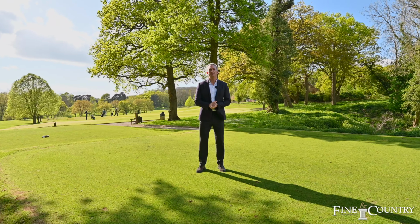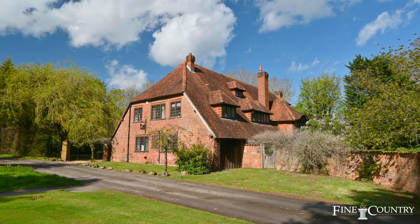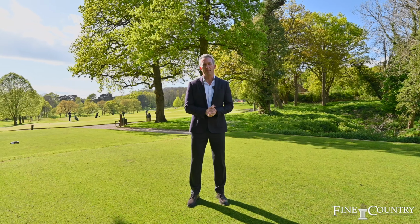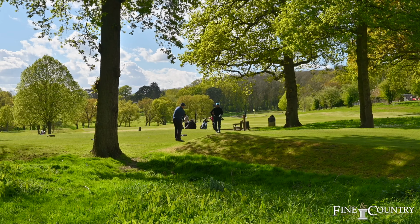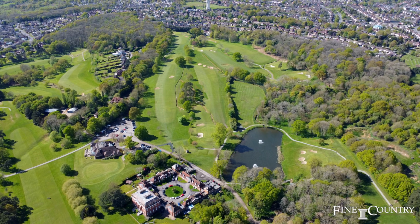Barton Oaks is perfectly positioned on the outskirts of Reading and offers easy access into Pangbourne, Wokingham and Bracknell. This means that there's a huge amount of restaurants, shops, pubs and local amenities right on your doorstep. Barton Oaks sits on Calcot Park Golf Course, with its par 70, 6,300-yard championship golf course renowned for its undulating greens.